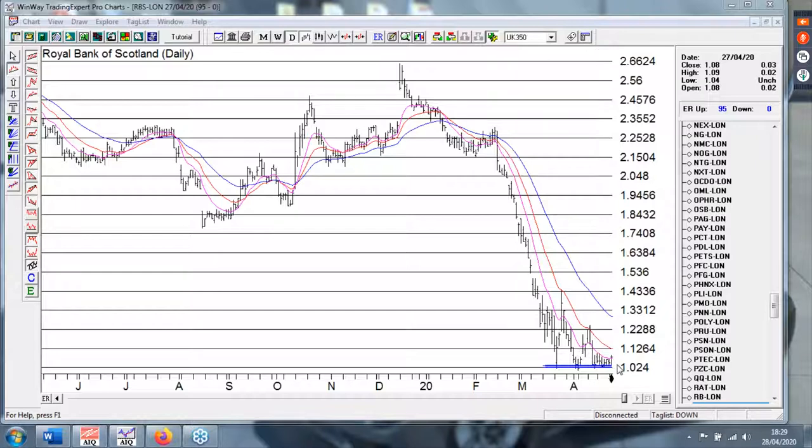And so you can watch this, see if it's going to drop down. If it starts to bounce back up, then that's fine, but I'd be interested if we get a break below here as a potential down trade, yeah? A break of a strong support should get a nice drop down.